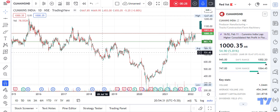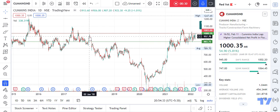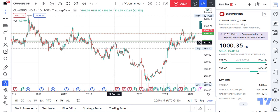So Cummins India Limited is on the breakout and the level which we have to keep in our mind is 1000 rupees, above which the closing has been given by the stock, and till the time the stock is above 1000, the stock will show its upward journey, which will lead to its previous year highs.